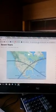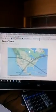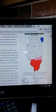Well, let's talk about the geography down there. Southern Illinois is known as Little Egypt, and that is no mistake. Okay, Southern Illinois area. Now let's get down to why they call it that. The origin of Little Egypt name.